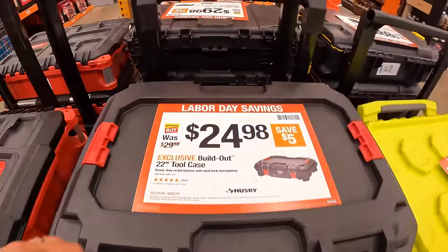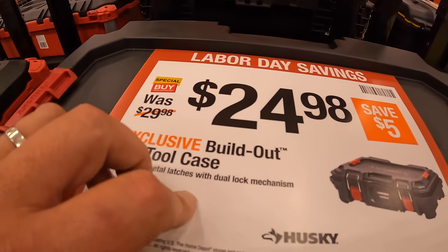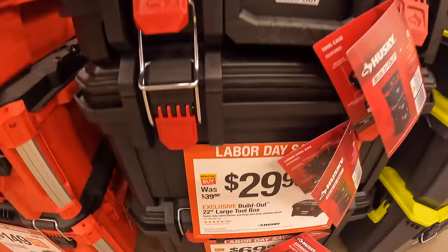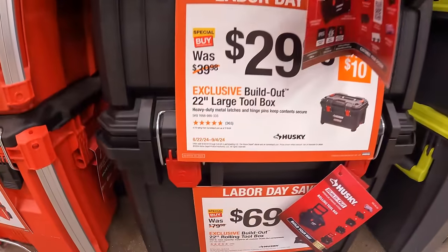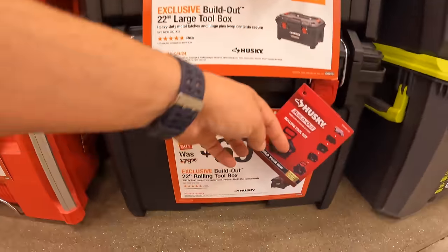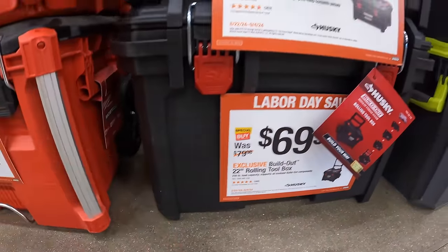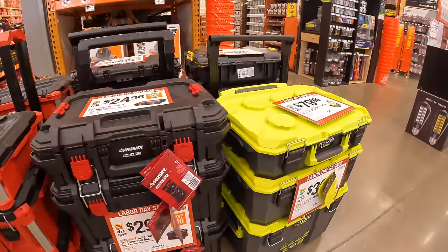Husky does have $24.98, save $5, for the build-out 22-case toolbox for the top unit. And the middle unit is $29.98 for the middle box. And then $69.98 for the rolling toolbox. So not too shabby. And Ryobi Lynx does have their own as well.